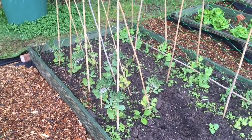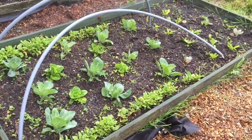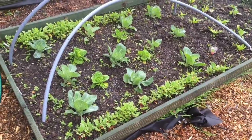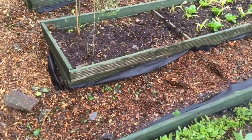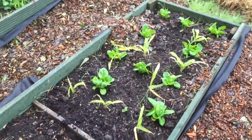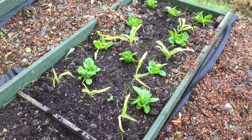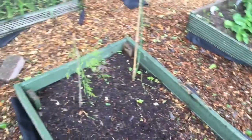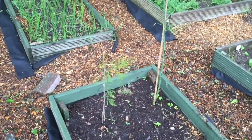My broad beans, looking good. My cabbage and my radish, they're really succulent, they're lovely now. Sweet corn, now as I've read, they don't like the cold, but they've been out now for about three weeks, but they seem to be surviving. I've got lettuce in between them. The asparagus, I've got nothing off them this year because it's only the first year.